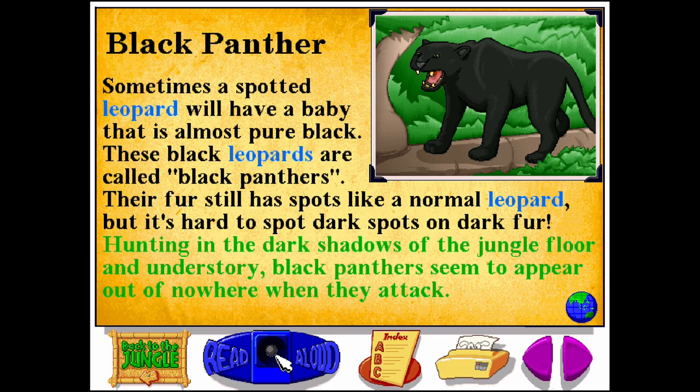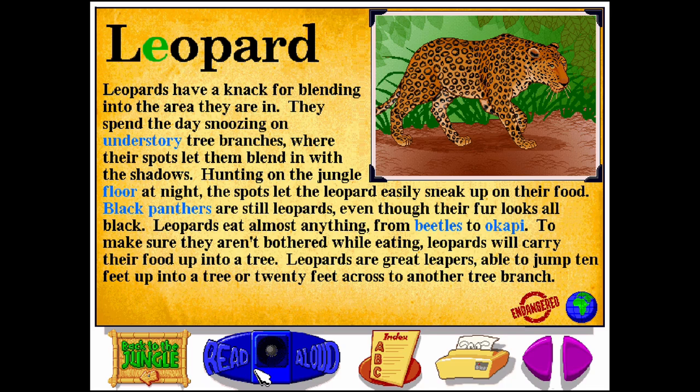Leopard. L-E-O-P-A-R-D. Leopards have a knack for blending into the area they are in. They spend the day snoozing on understory tree branches, where their spots let them blend in with the shadows. Hunting on the jungle floor at night, the spots let the leopard easily sneak up on their food. Black panthers are still leopards, even though their fur looks all black.